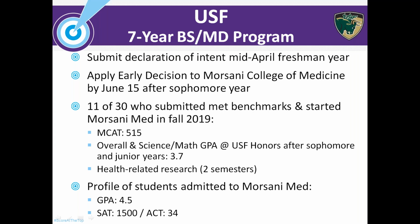But you can also see the kinds of grades the kids had once they were there, like 3.7, and also what they looked like when they were in high school. So again, it's going to be pretty much the top kids, and that MCAT score of 515 is just above average. About 510, 511 is the MCAT average, which runs from the 470s to almost 530.